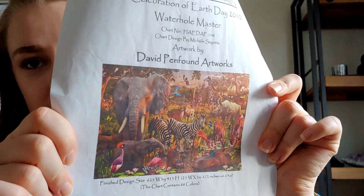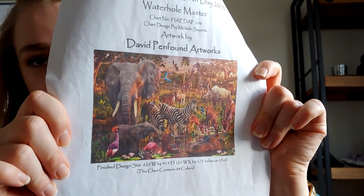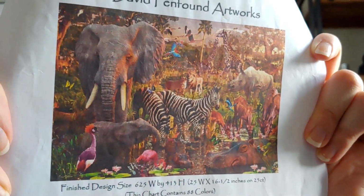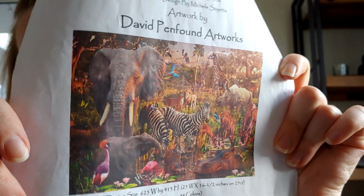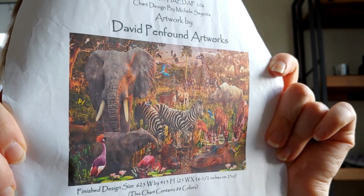Okay, this is Waterhole Master, a Heaven and Earth Designs by David Penfound. I started this for a birthday, a new start, doing extreme cross stitch. It was my first HAED, so that is really exciting. Still love him though. Okay, I will put in a picture of where it was last time.